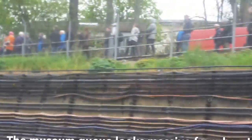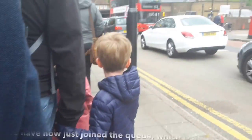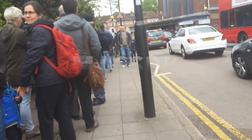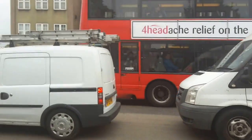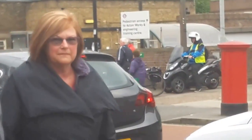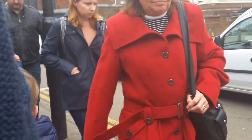Look at the queue. Look at the queue. I don't think it's really good. So this queue is massive. I even took it from the train. It's even longer than the longest long of longs! We could have just died after eons of waiting. This is what happens when it's only open twice a year.